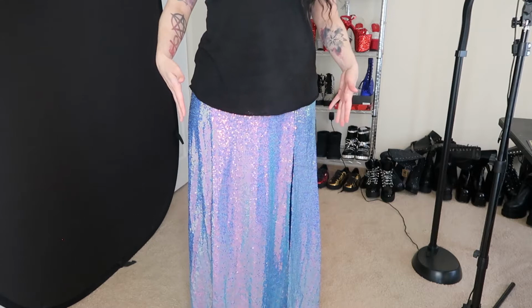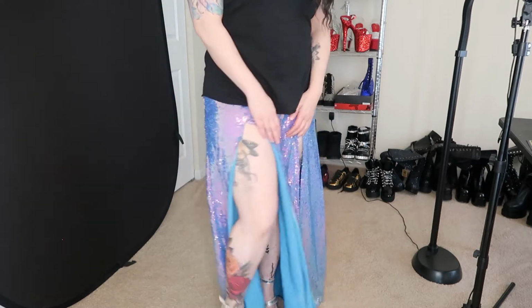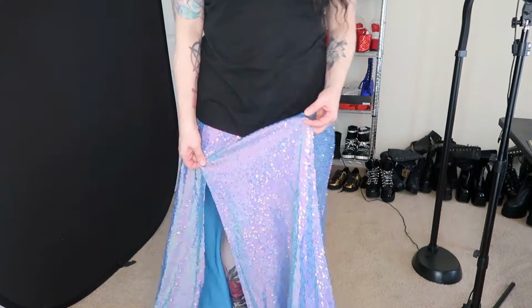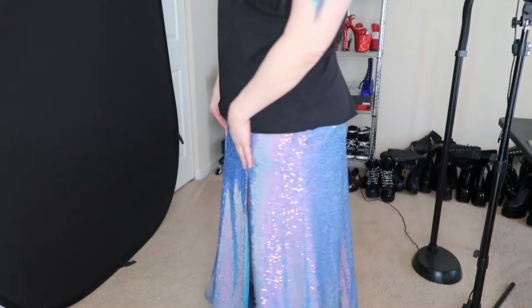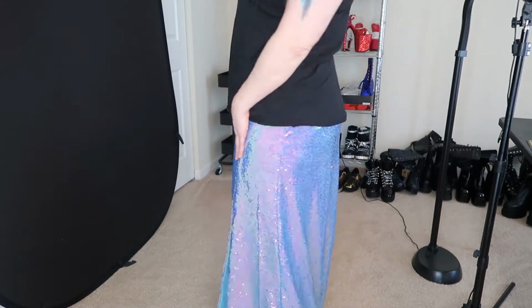All right, so this is the skirt. This is from their Mermaid collection. It has two slits up the thigh. Love that, love the sequins. Hopefully you'll be able to see the shimmer that I'm seeing. It has got a beautiful corally pink to gold shift on top of the blue material. It is just absolutely stunning.